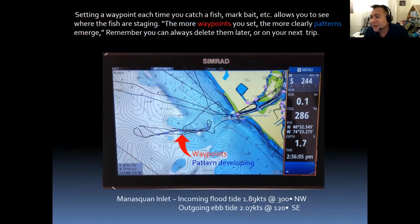One of the things that gets overlooked a lot when we're out there fishing, and you probably do it on your plotters and things, is setting waypoints. There's no set number of waypoints. You can set a ton of waypoints. You don't have to worry about it. You can clear them off at the end of the day or the start of the next day.